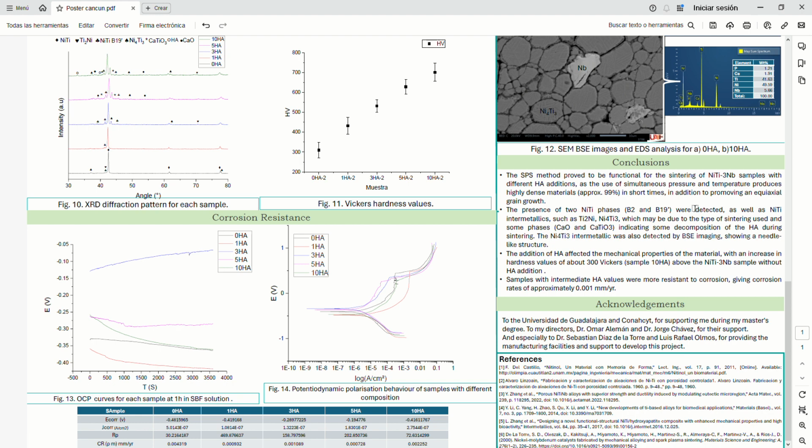And well, the conclusions are: the SPS method proved to be functional for this type of alloys or composites, and it promoted equiaxed grain growth. The presence of two NiTi phases was detected, as well as a NiTi intermetallic and some decomposition phases of the HA. And we confirmed the Ni4Ti3 intermetallic was also detected by backscattered electron imaging.